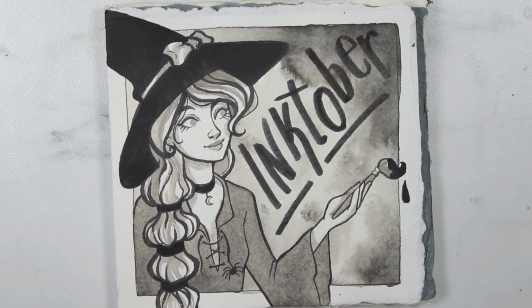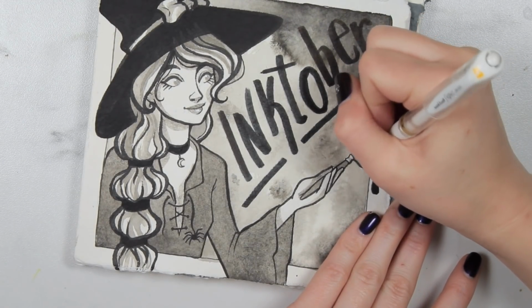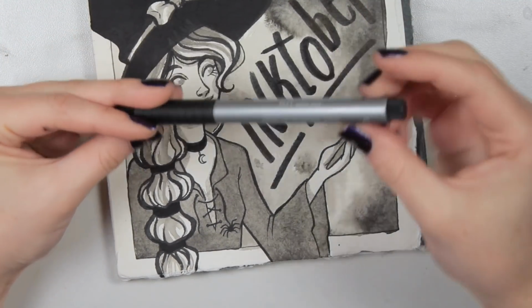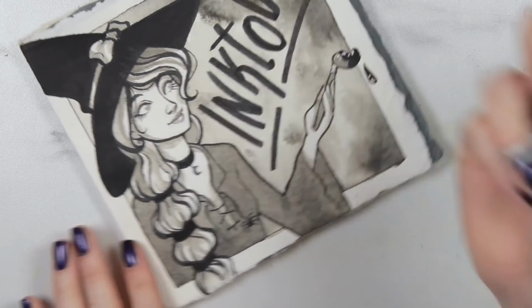cute. All right, white gel pen. It's an Inktober video on YouTube. If there's not a white gel pen, where are you? Not on YouTube. Okay, and then I want to do one last thing. I have this silver pen, and I think it'd be cool to do her necklace in it, so I hope this doesn't look terrible. Oh no, it's cute. Yay.